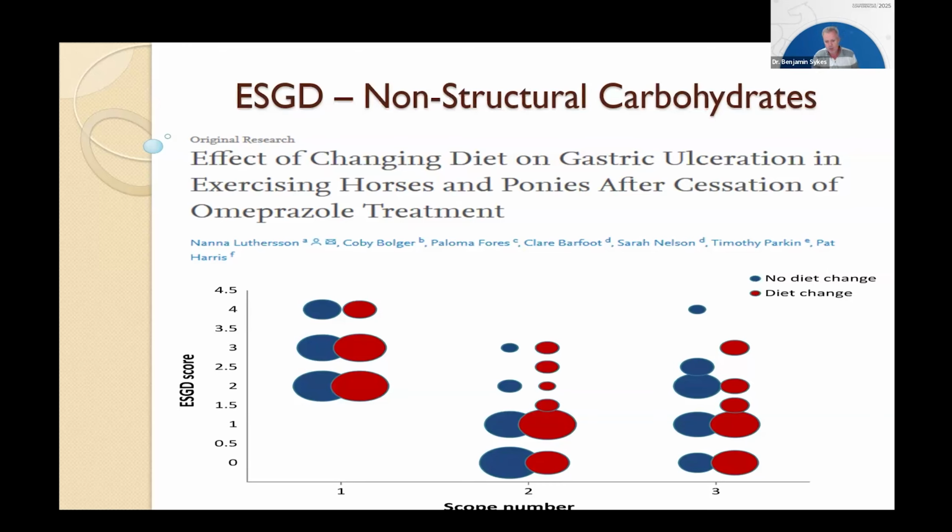When we look at lower carbohydrate diets, we don't need to go to 0 carbohydrate, and there's actually an argument that carbohydrates still have some potential benefit in moderation, particularly in our performance horses. And this is a study that looked at that. What they basically showed was when they removed the carbohydrates from the diet, there was some difference in the recurrence of gastric disease, squamous disease, which is on the right-hand side, but it wasn't a big difference because these were horses with relatively low carbohydrate diets.